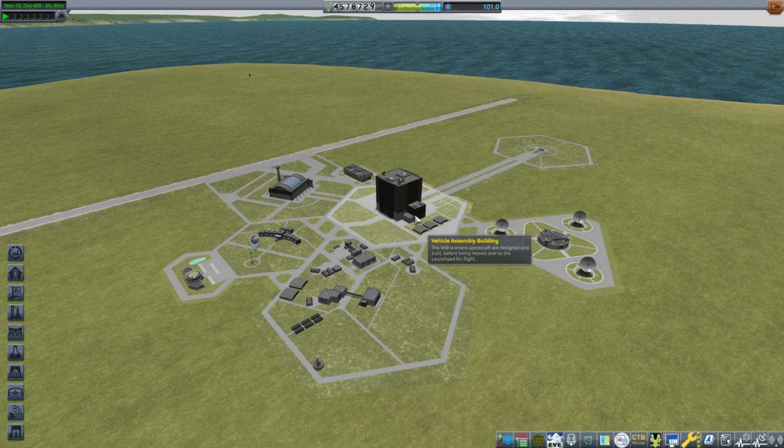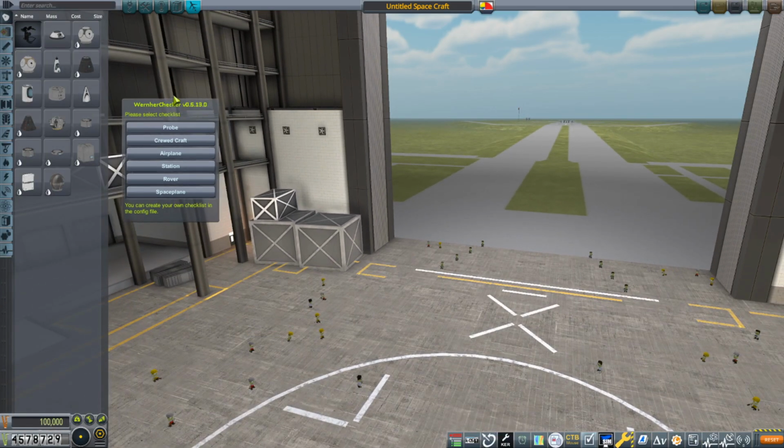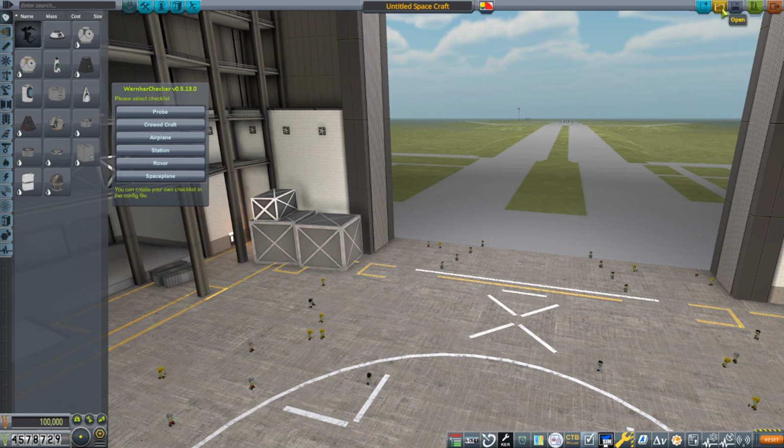I start talking about rover tutorials and people are like, yes, make a rover tutorial. Someday I'll probably make a rover tutorial. The actual tutorials that are coming up next are space shuttle tutorials. Those were requested a little while ago, so I've got a whole little mini series of space shuttle tutorials coming up. But in the meantime, let's get going with this.